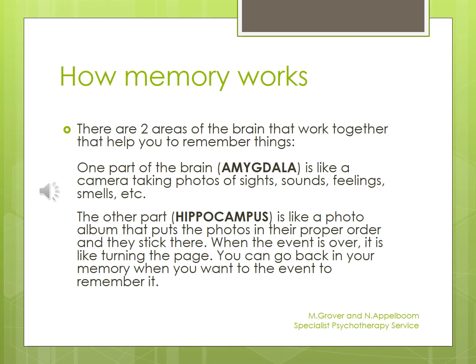In order to understand how PTSD develops, it's important to have a little bit of knowledge about how memory works. There are two areas of our brains that work together to help us to remember things. One is a part of the brain called the amygdala, and it can be useful to think of this a little bit like a camera that can take snapshots of our experience, the sights, the sounds, the feelings, the smells, etc.